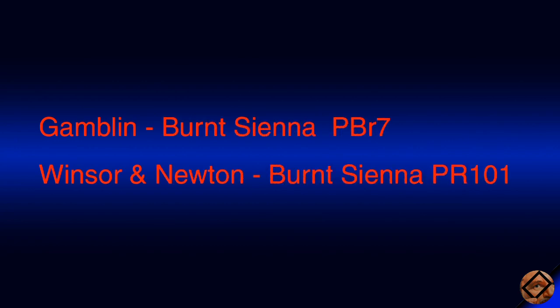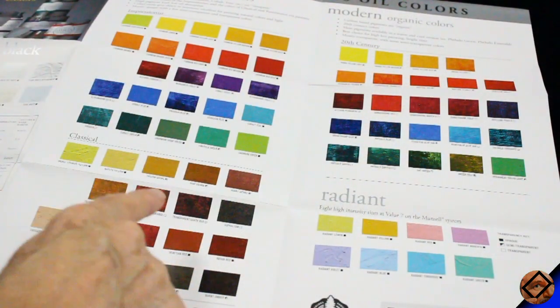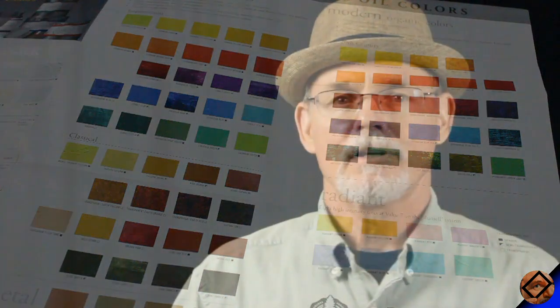Here are the two different pigments used to build the two burnt siennas described in the first part of this video. To find a pigment that worked like the Winsor & Newton burnt sienna, a pigment red 101, I had to look through Gamblin's colors to find a brown built from a pigment red 101. Gamblin calls this color transparent earth red. Unfortunately, every manufacturer will name this pigment something different.